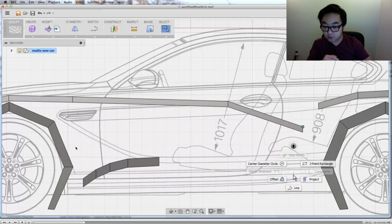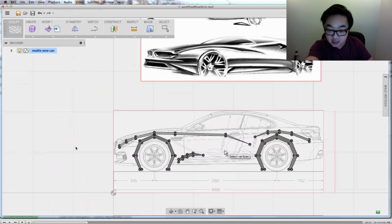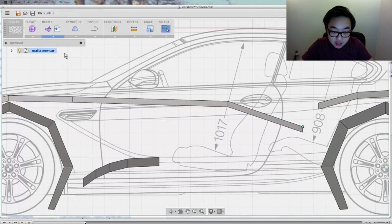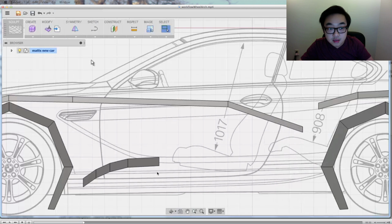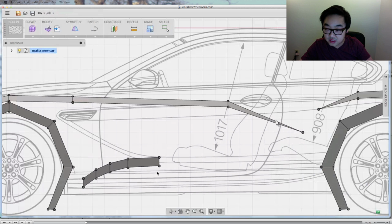Oh, so coming to the weld vertices here, what he's going to do is weld that vertex to the bottom vertex, so he has one vertex, essentially combining two vertices into one. See how he just did that? He just essentially combined those two. Let's go back again. Go back again right here. So let's see here. What did he do? Weld vertices. See that? He welded those two.